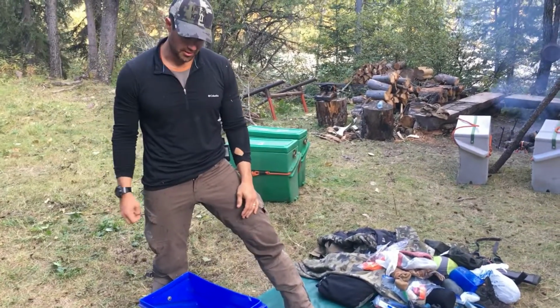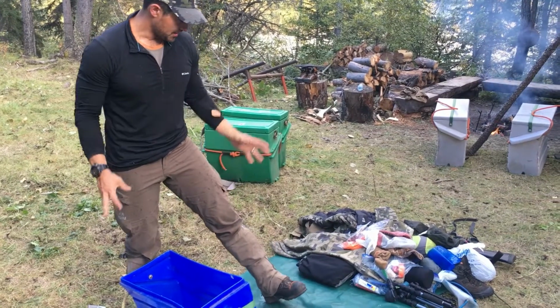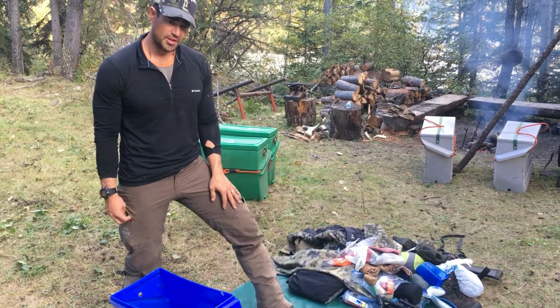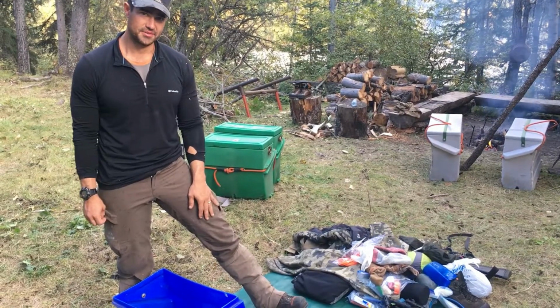You can throw in a bottle of alcohol if that's your thing and you're under the weight restriction, but basically it needs to fit in the pack box so that it can be loaded onto the horse, and it's fully supplied, so there's lots of food. Don't worry about bringing any food. And have a good hunt.